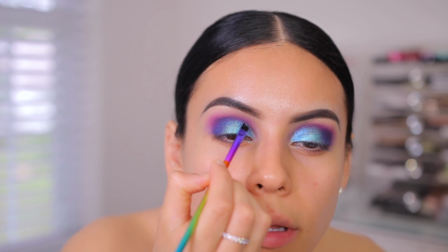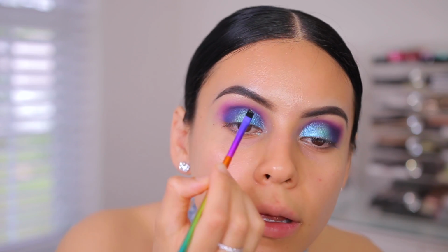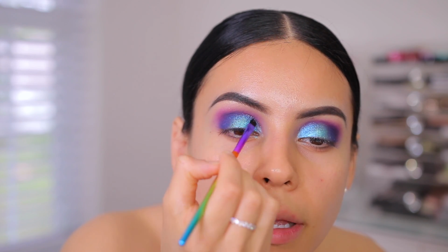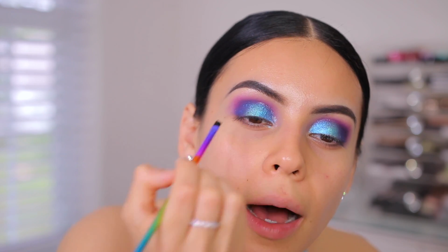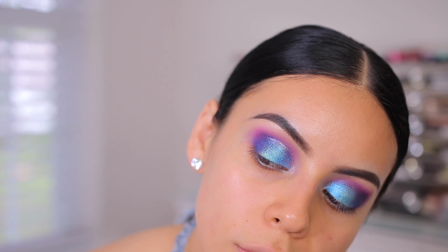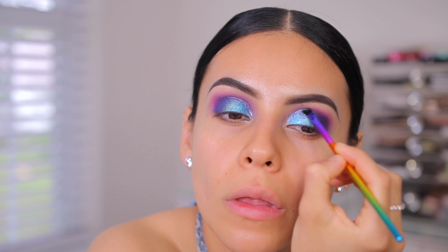I'm going to do a little half moon in the eye, which I do very often, and I feel like it just really makes things pop a little bit more. Just a little subtle pop. I love doing this, especially when I do colorful looks. I really feel like it just adds that little extra oomph.